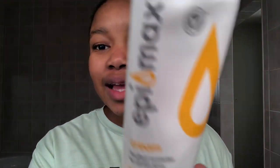My face with cold water as usual. So the last thing I do is go in with this Epimix moisturizer. I don't really take a lot. There's also a big tub if you don't want to buy the small one, and this lasts long. This probably lasts like 2 months, a month, it depends on how you use it. But yeah, so I just take that and apply it on my skin, my forehead, and my neck as well.